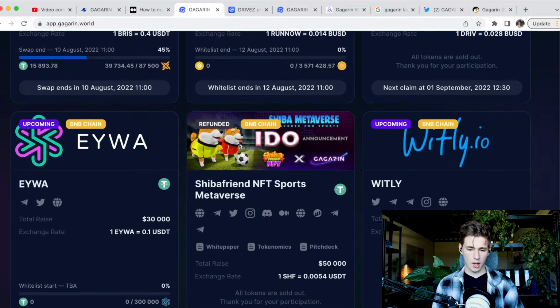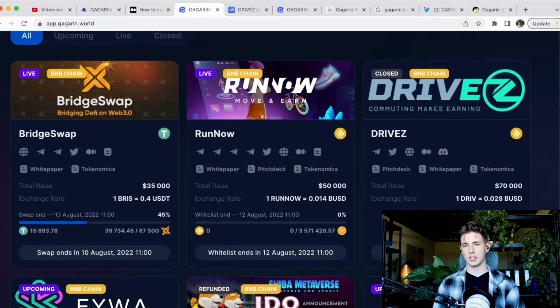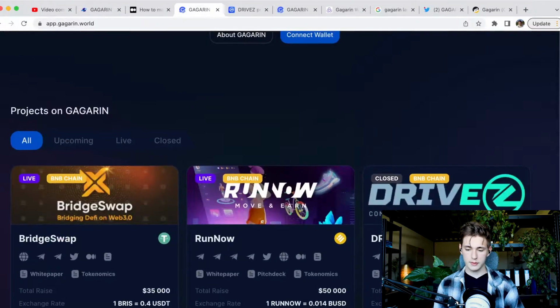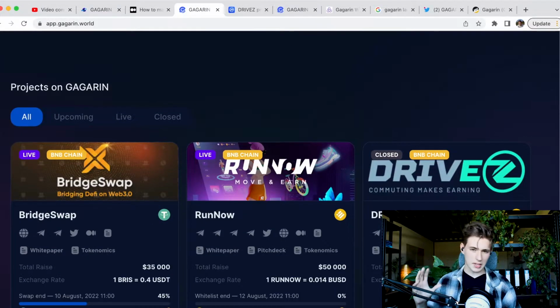Of course, are the launches good or are they not? Well, it depends, of course, also on your own opinion. I'm bullish on Bridge Swap, but we still have yet to find out what the TGE will do. Drives, again, there's mixed sentiment. Some people think it's a scam. Other people are very bullish on it. It is just kind of what you feel about it. I've personally heard mostly that it's a scam in my personal circles, but I haven't participated in it myself, so I can't say anything about it.